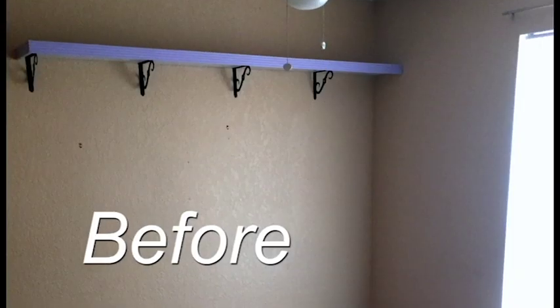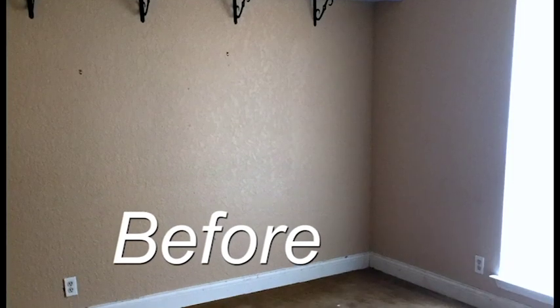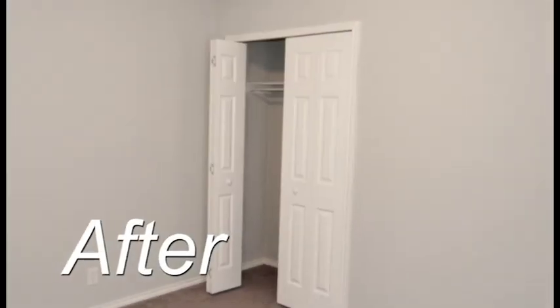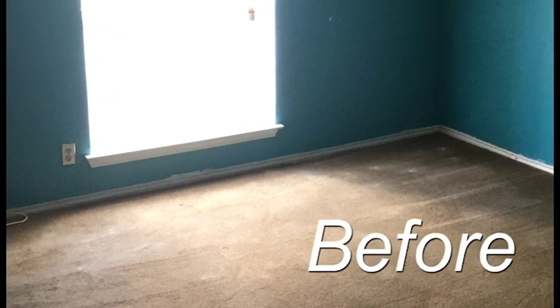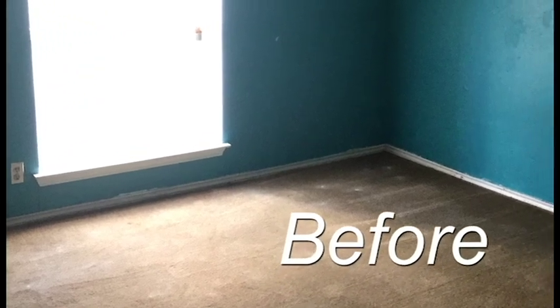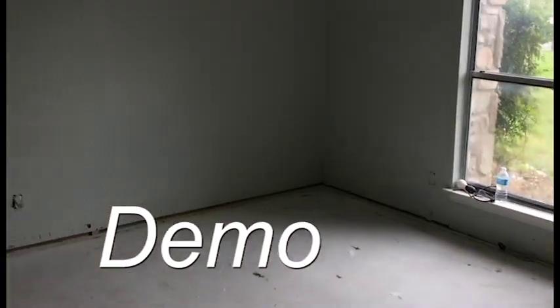Bedrooms were all pretty standard, really funky carpet we pulled out. You'll probably notice too, looking through the pictures of the befores, that the baseboards are all weird sizes. I don't know what was going on here also. So this bedroom was quite a transformation, even though it looks really simple.